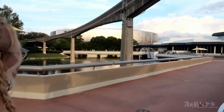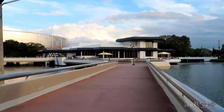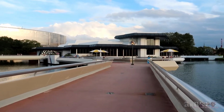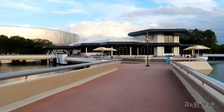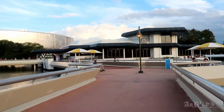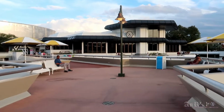We're taking a quick walk over to the Odyssey Building, which is, I guess, no longer called the Odyssey Building. Now it's called the Epcot Experience. Come see the future. So, looks like they painted it. I know there's like some sort of giant interactive model on the inside, so we're gonna go check that out, see what that's about.